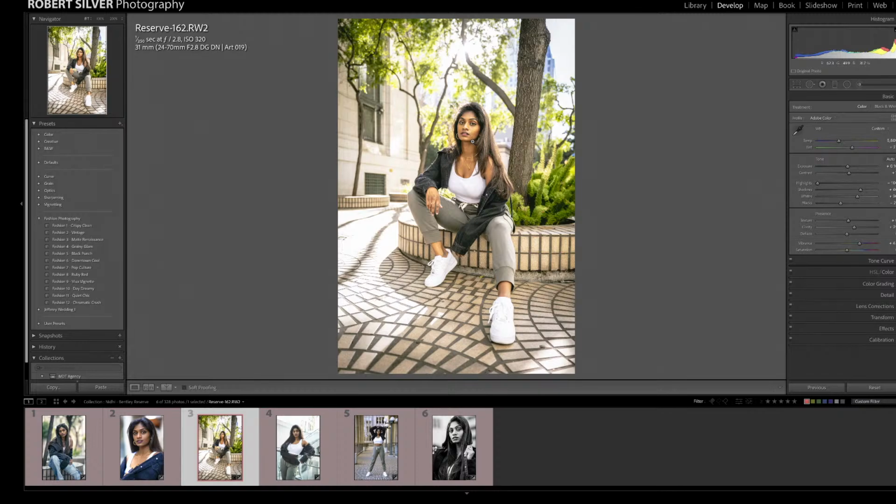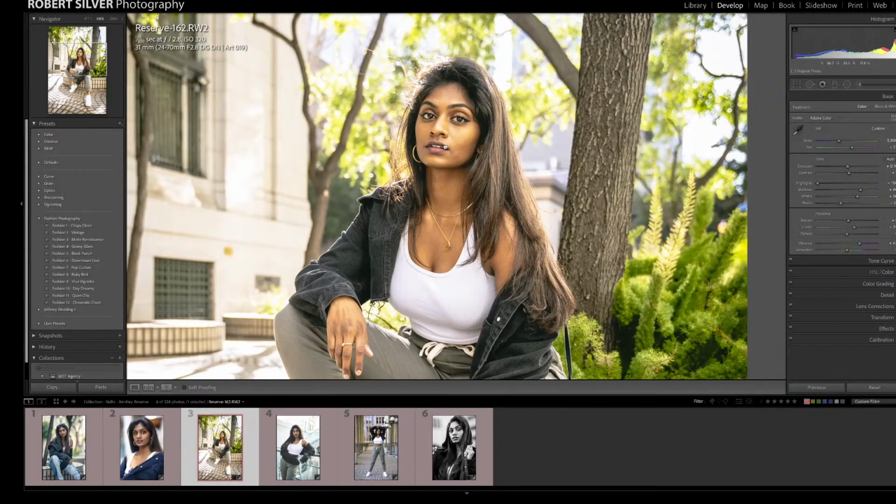Now, let's punch in. There is a little too much yellow situation. That's because it was sunset, so that's just kind of the way it went there.